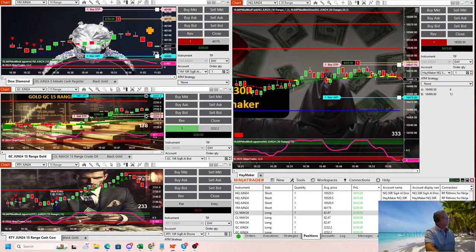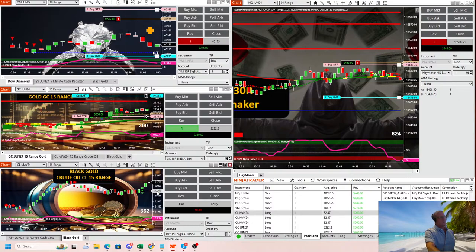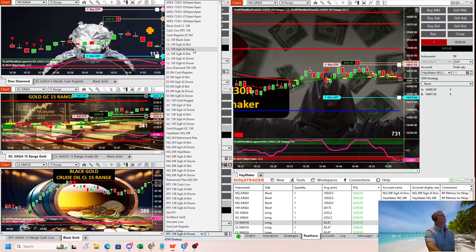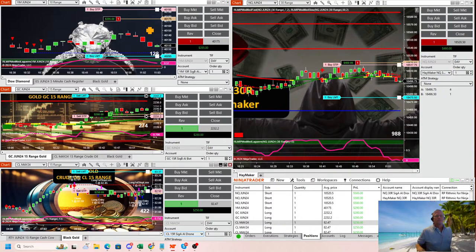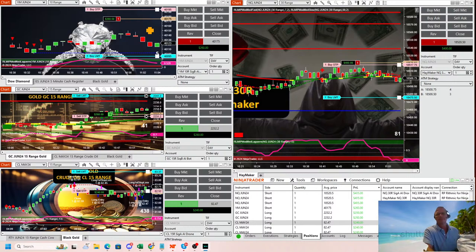Crude oil's in a big trade. Let's take a look at the crude trade. Okay, here we go. Let me try to give this one a sound effect to push it down. Maybe we get the profit police in.